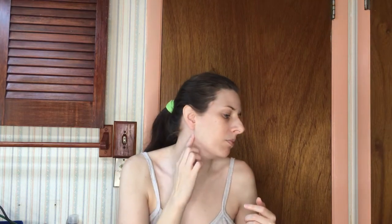Now, I do have some breakouts right here along my jawline. I did a face mask one day, a clay mask, and had breakouts 3 days later, then tested out a new face mask, one of the sheet kind. And I think this is from the sheet mask because I've got them on both sides on my jawline. So that isn't from the eyeshadow.